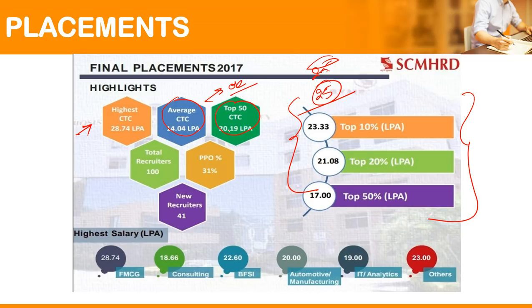The important thing for you guys is PPO. PPO is basically nothing but the summer placement. So if you do a summer placement with any of the recruiters, what's your chance to get a PPO if you're an SCMHRD person? 31, right? So that's one-third.